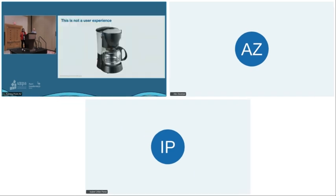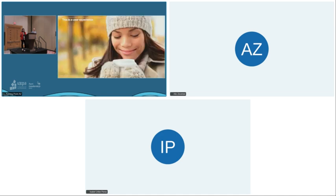Experiences are not based on placing features together. Experiences should look at the context of use and identify the value that they have, understand what their needs or challenges are, and understand how they can make users love what they are doing.